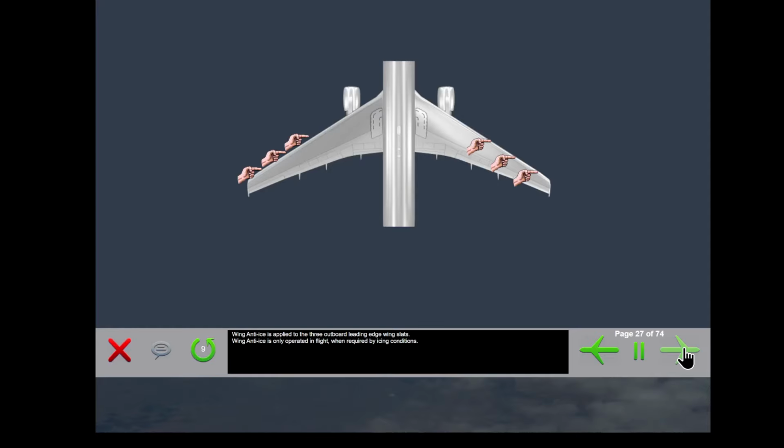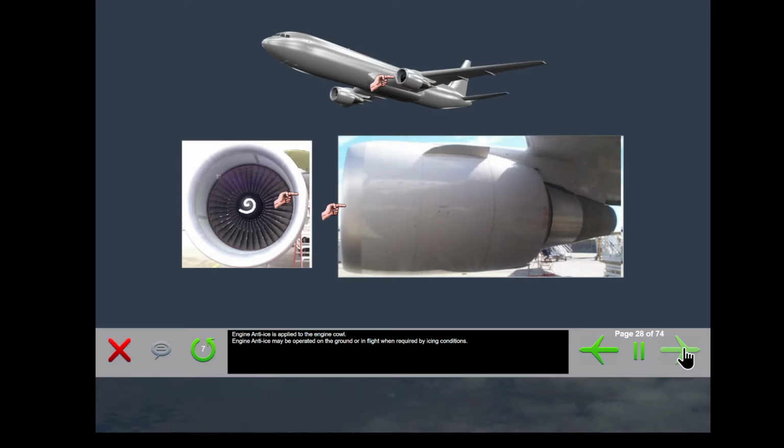Wing anti-ice is applied to the 3 outboard leading-edge wing slats. Wing anti-ice is only operated in flight when required by icing conditions. Engine anti-ice is applied to the engine cowl. Engine anti-ice may be operated on the ground or in flight when required by icing conditions.